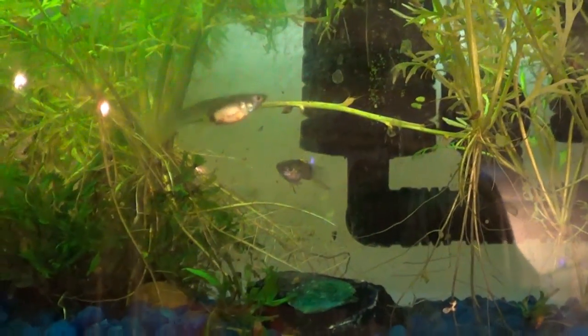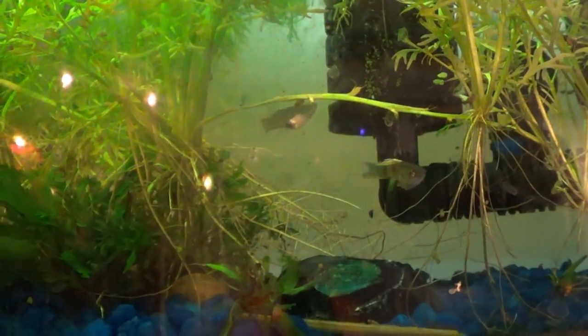Yeah, there's a lot of live plants in there. I don't know if you guys can see that male back there, but he is huge. And he's got a really big sword. So I hope you guys can... Oh yeah, there we go. You can see him. There he is. It's a nice fish. Beautiful fish. Oh, there's another one back there.